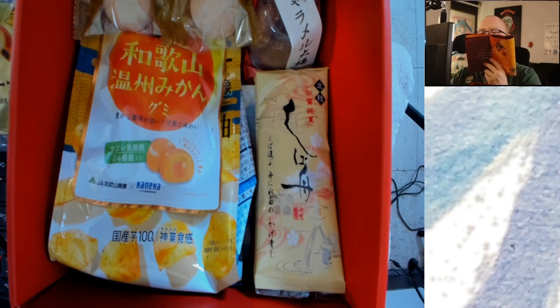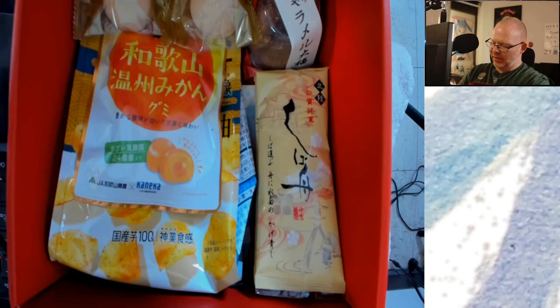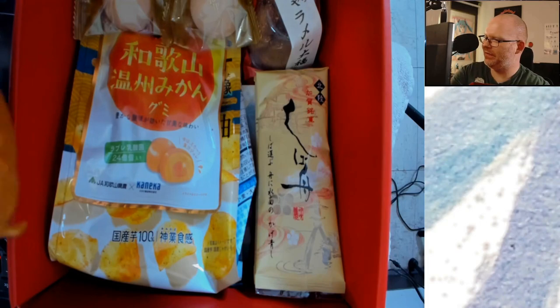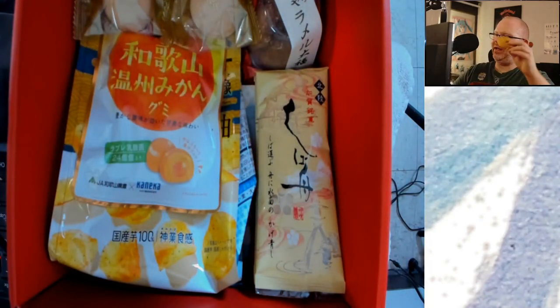Red bean paste made from Hokkaido Azuki beans, cooked with glacial sugar, wrapped in moist, chewy dough for a tantalizing New Year's treat. I've never been to New York. It's probably super expensive. Anyway. Yep. It's a mini donut. I love mini donuts. Except I can definitely tell there's going to be something in here because it is very thick.